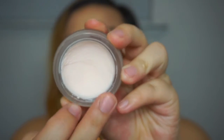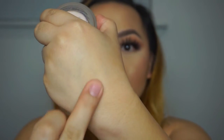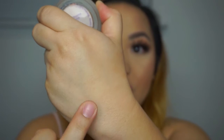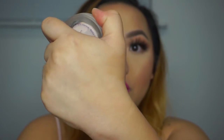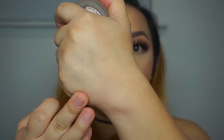Tarte Clean Slate Primer, and this is basically the product. It's in a jar, and the consistency is very velvety, and as you can see there, it just kind of blurs lines and anything that you have right there. It's a blurring, perfecting one, so it'll go over your pores very nicely and just kind of hide them for your makeup.